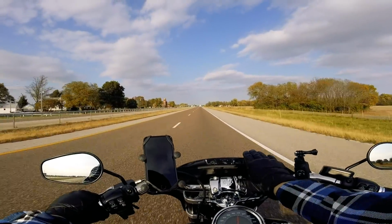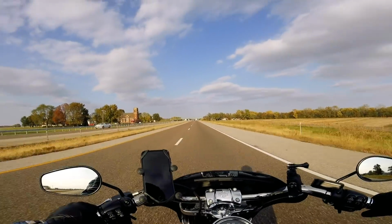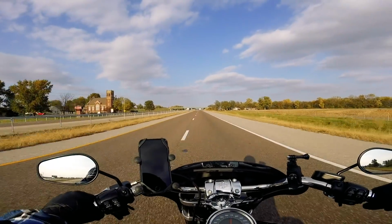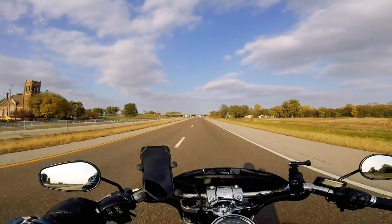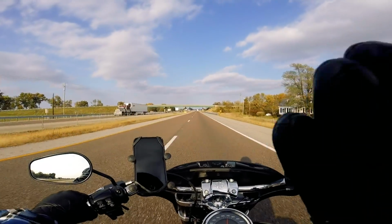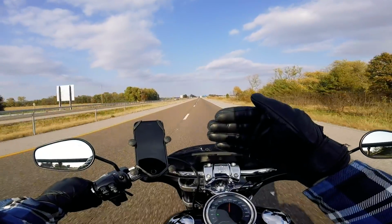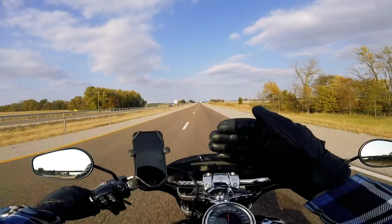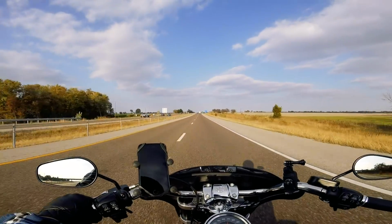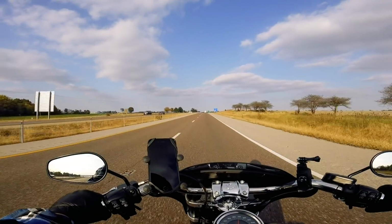If you guys are wondering about this removable shield here, the removable Batwing fairing, it's not really doing too much, but I do notice that at higher speeds, it's blocking a little bit more, because I really don't feel anything until I get about right here. That's when I'm starting to feel the wind. But when you've got a full face on like I do, not a big deal.